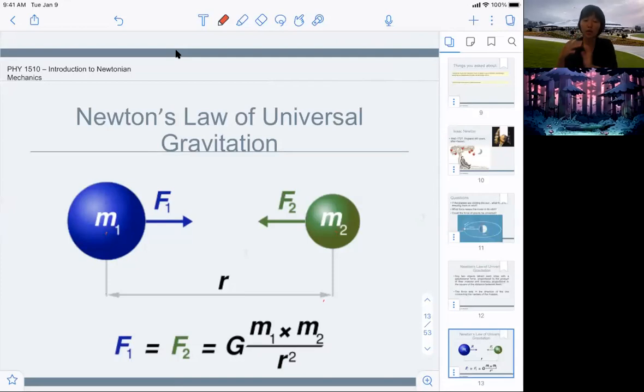So when you're on Earth, you can use this general equation to calculate the force between you and the Earth, right? So it will be constant: the mass of you, the mass of the Earth, and the radius between you and Earth.